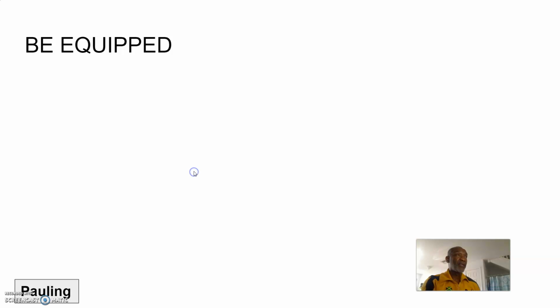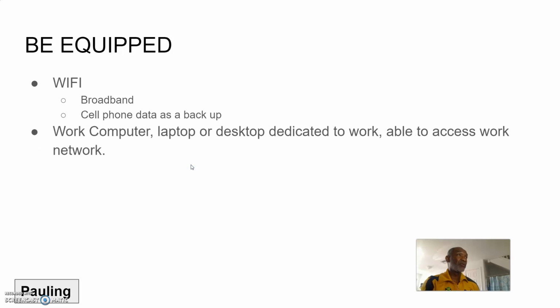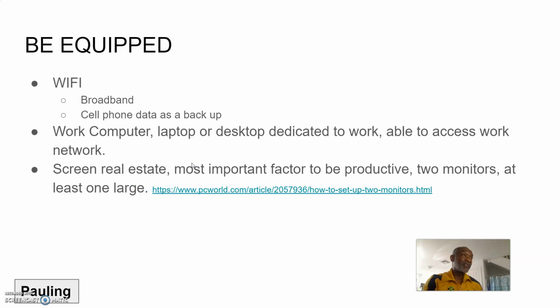Be equipped. You have to have the right equipment. Wi-Fi, first and foremost, crucial. You need broadband access and you need a cellular data backup in case your broadband goes down so that you don't lose whole days. You need a work computer, preferably a computer that's dedicated to your work software and so on, doesn't have your personal stuff on it, a laptop or a desktop, and you have to be able to access your work network.